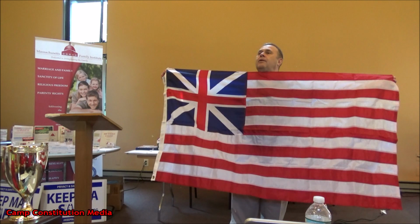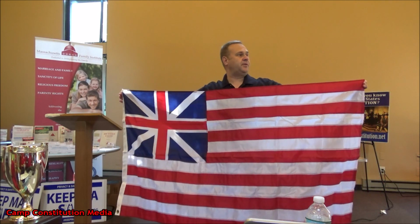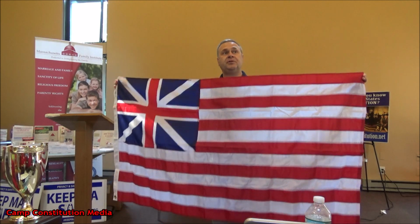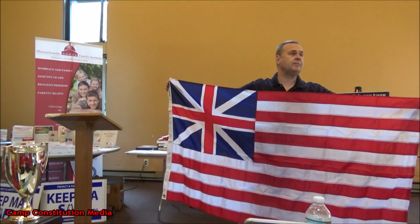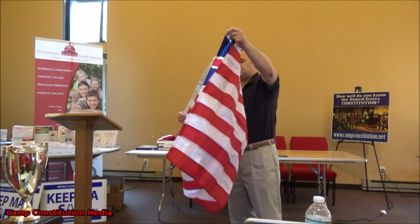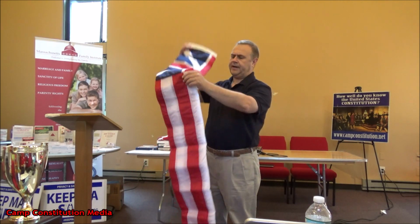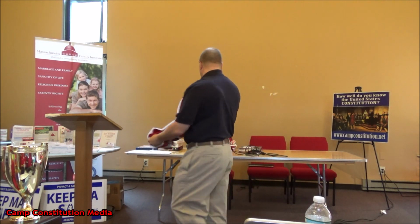Now, the reason we had this flag was we were not yet ready to declare independence, not because we didn't believe in the cause, but because we were fighting for our rights as Englishmen. And this became our banner. And it's certainly not new in English history to have that happen. It certainly happened in the English Civil War, also to a degree during the Glorious Revolution. So that is the first, for lack of a better term, collective national flag that we had when we were still provinces and colonies in the early part of the Revolutionary War.